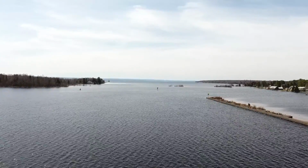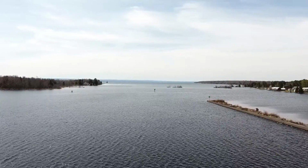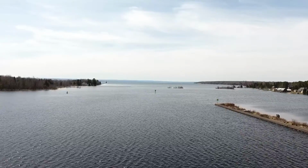On a sunny spring day in the UP, nothing beats an afternoon on a boat. So I met up with Travis and Jane White from Keweenaw Charters for some trout fishing along the Lake Superior shoreline.